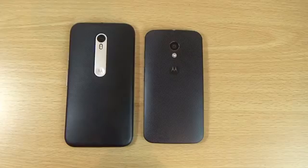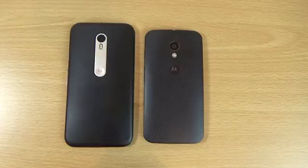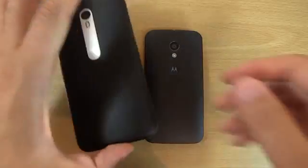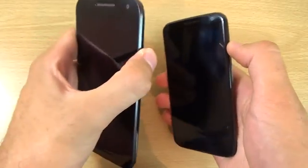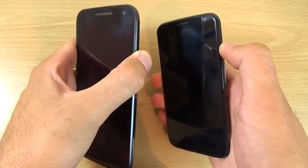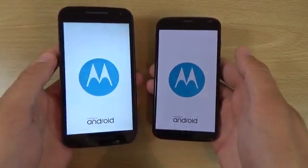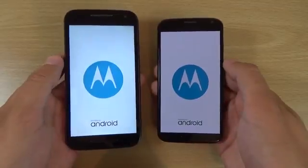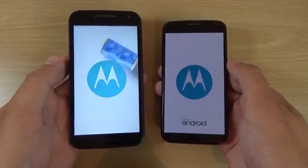Hey guys, so I want to do a quick little speed test comparison here between the new Moto G 2nd gen model and the 2013 Superstar, the original Moto X 2013. So we can see if it would be worthwhile for 2013 Moto X owners to upgrade. We can definitely check it out here, and both are running the latest Android 5.1.1, so it is quite a fair test here.